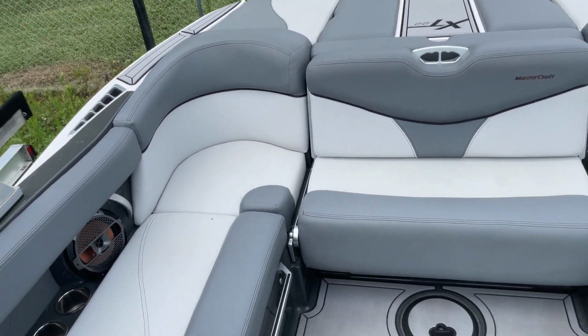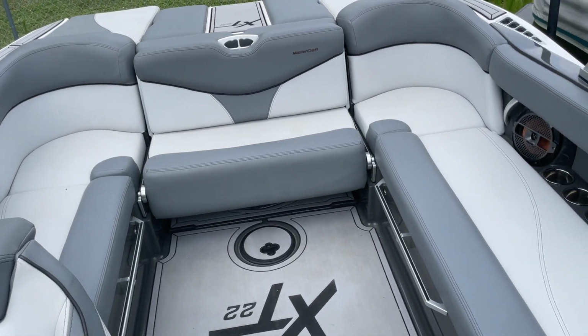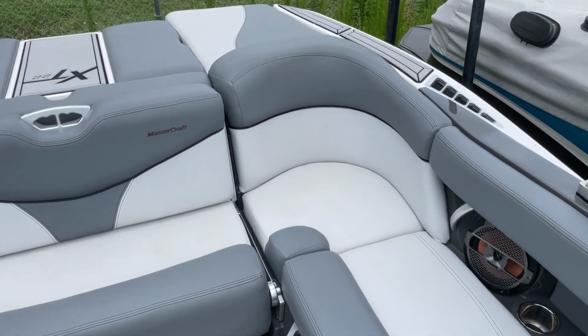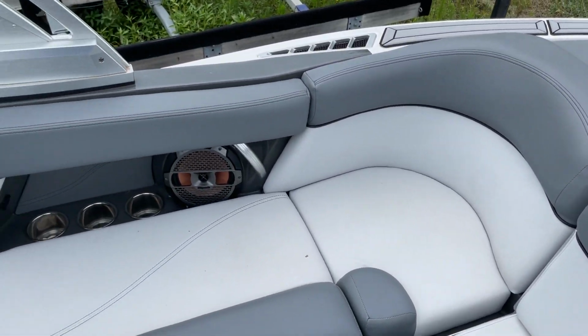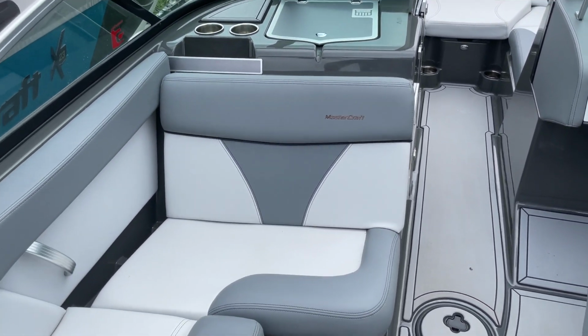Great ski boat, great surf boat, great wakeboard boat, 22 feet, rated for 16 people. Really great boat. We'll have this up on our website at MarineMaxGreenville.com. We'll have it here at the store right now, and then come by and take a look at it.